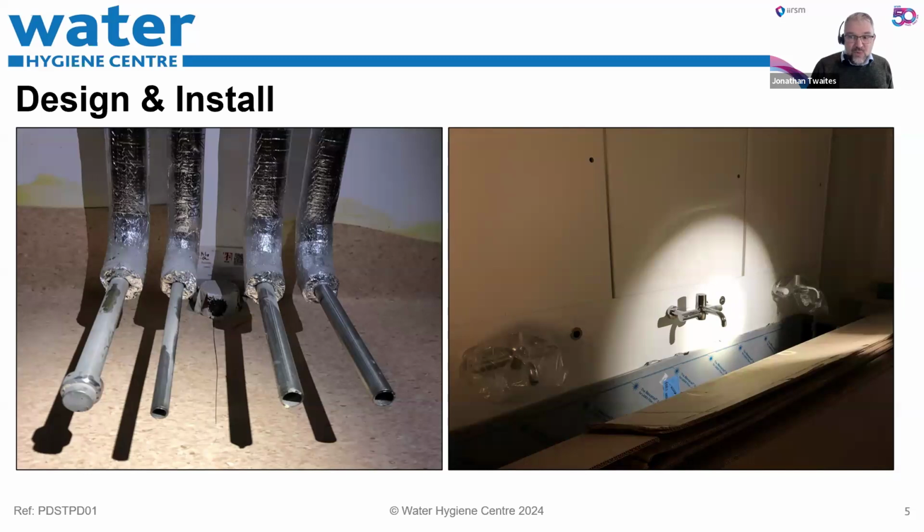During the install phase, we can see issues with fixtures and fittings. They should be kept clean and free of debris. We've got a couple of images here. The one on the left shows some pipe work that's been left open. You would expect any pipe work being left open to be capped off so that contamination can't get in and contaminate the water systems. So open ends on pipe work is not a good idea.